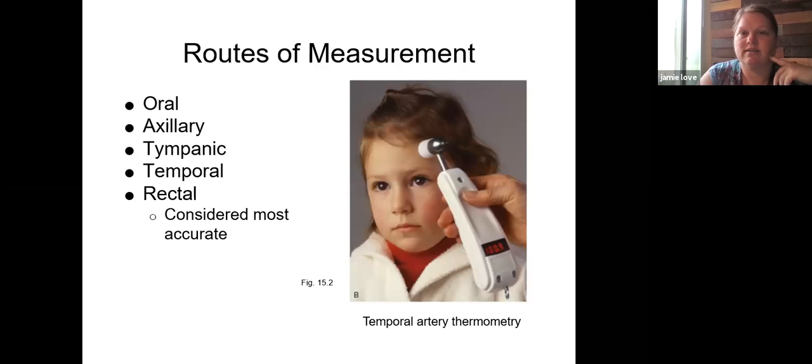So here's the little slide that shows you the different methods that I just talked about: oral, axillary, temporal, tympanic, and rectal. And rectal is considered the most accurate.